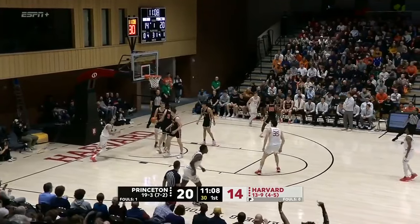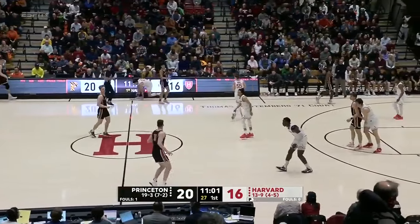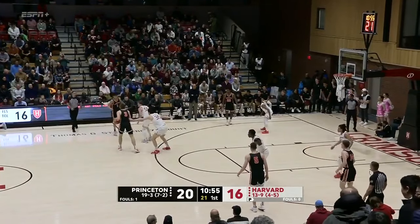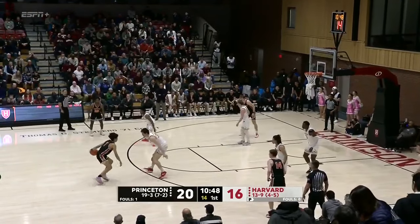Mack drives and spins it in. Good patience for Mack to evade the double team there. He's been doubled a lot in Ivy League play, and as this season's gone on, so is his poise. The experience playing out of doubles, knowing how to pull the strings offensively when he has two in his face. As well as Princeton has shot the ball, hard to believe Harvard's only down by four here.